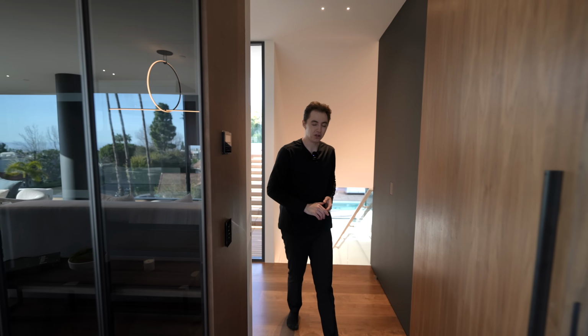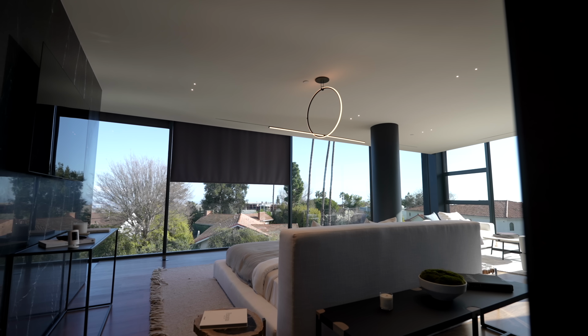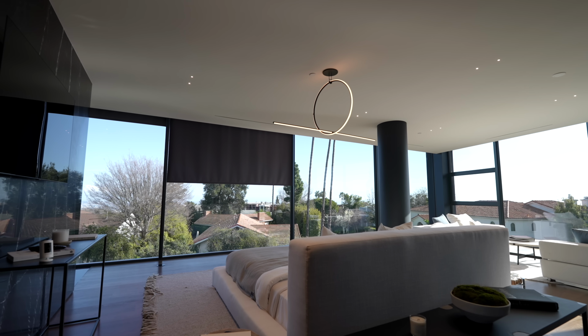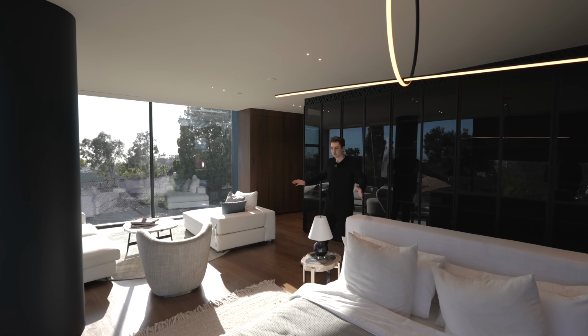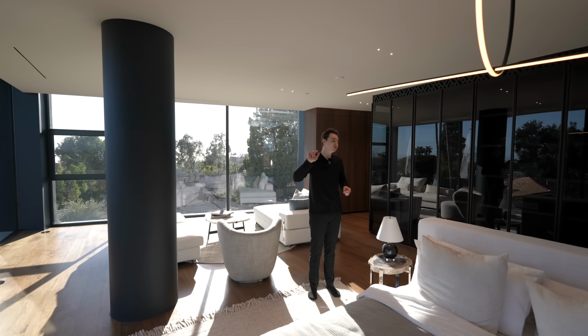Such a cool detail. And once we come through this wooden pivot door, you can see that we have just made it into the primary bedroom suite. And what I really like about this space is that this is all you have on your top floor. There's no other rooms next to you on this level whatsoever. You've got the whole floor to yourself.